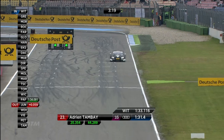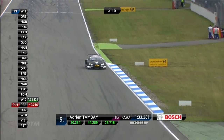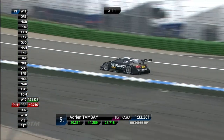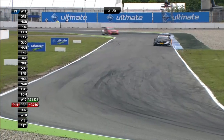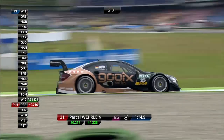Heads for the line, does Tombe now. What's it going to give him? A 1:33.361 puts him P5. So safety for Adrian Tombe with 3 minutes left to run. It's Wittmann, Green. Sorry, Chris. So that means that Paffett's below the line now, doesn't it?